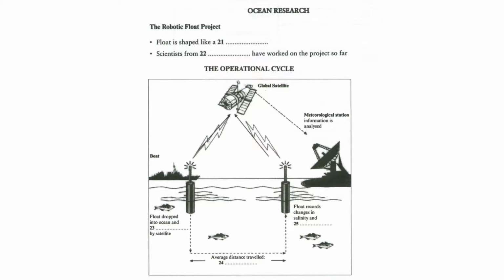Sounds like a big project. Isn't it too big for one country to undertake? That's quite true, but this project is a really good example of international cooperation. Over the last 5 years, scientists from 13 countries have been taking part in the project and launching floats in their area of ocean control. And next year, this number will rise to 14 when Indonesia joins the project. That's impressive. But let's move on to how floats work.